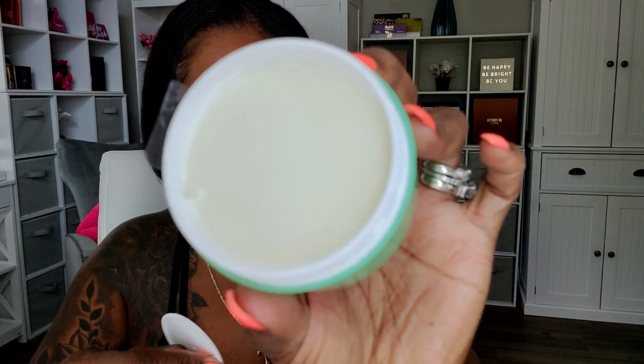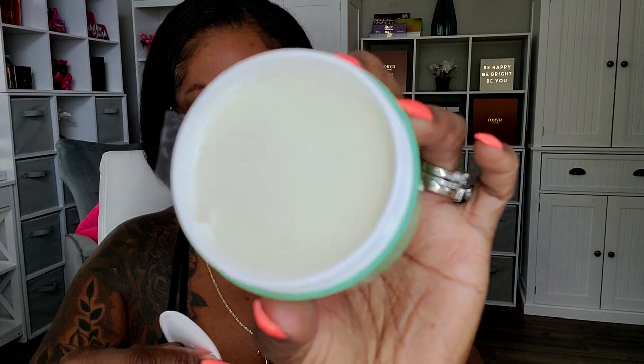Doesn't smell like anything. It just looks like a nice balm. So, yeah, I'm excited about this because I love makeup removing balms. Don't know, I just do.